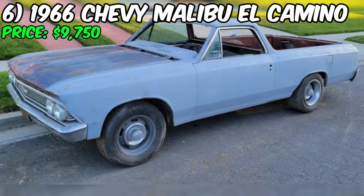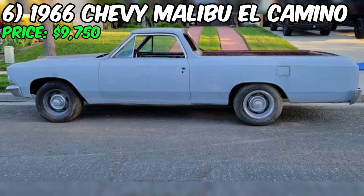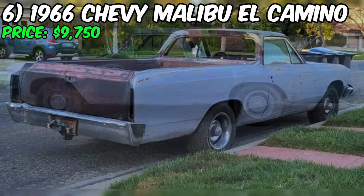6. Hey there, car enthusiasts! Have I got a special treat for you today? We're taking a closer look at a 1966 Chevy Malibu El Camino that's up for sale on Craigslist for just $9,750 or best offer. This classic beauty is a real California survivor with its original black plate still intact.